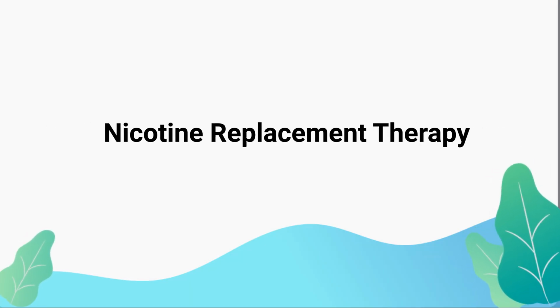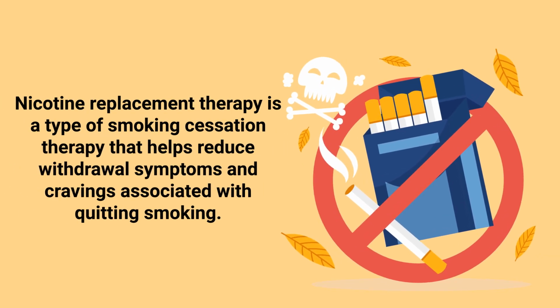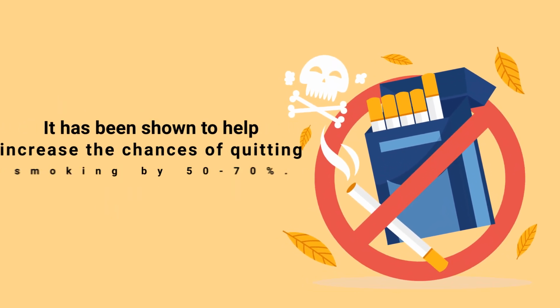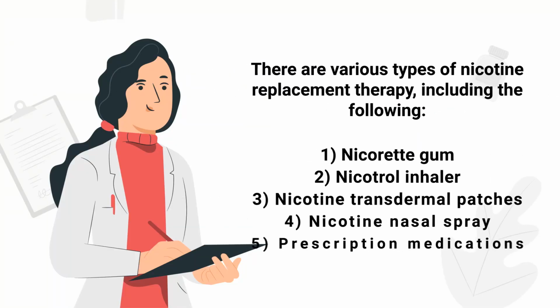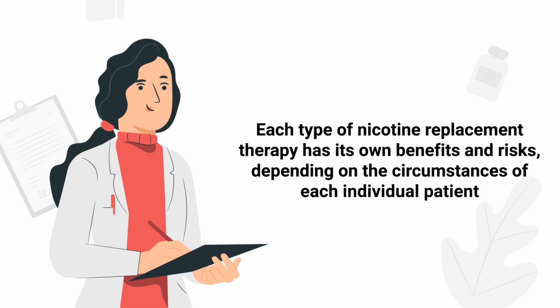Next, we need to talk about nicotine replacement therapy. Nicotine replacement therapy is a type of smoking cessation therapy that helps reduce withdrawal symptoms and cravings associated with quitting smoking. It has been shown to help increase the chances of quitting by 50 to 70%. There are various types of nicotine replacement therapy, including the following: Nicorette gum, Nicotrol inhaler, nicotine transdermal patches, nicotine nasal spray, and prescription medications. Each type has its own benefits and risks depending on the circumstances of each individual patient.